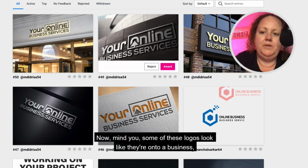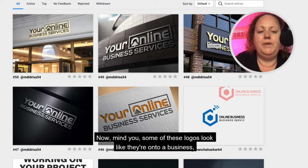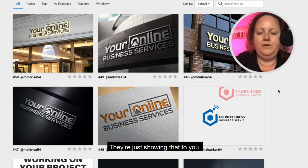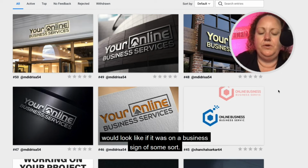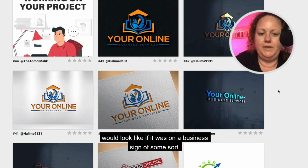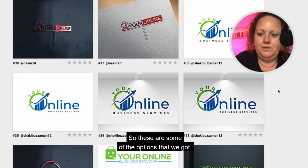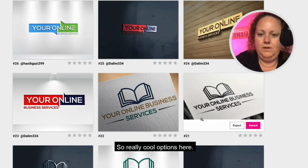Now, mind you, some of these logos look like they're on a business, but of course you would just want to get the normal logo designed. They're just showing that to you so you can see what your business logo would look like if it was on a business sign of some sort. So these are some of the options that we got. Really cool options here.